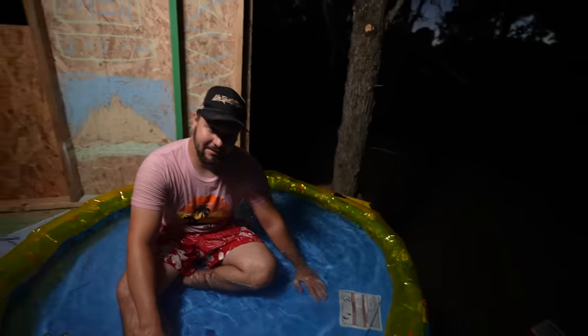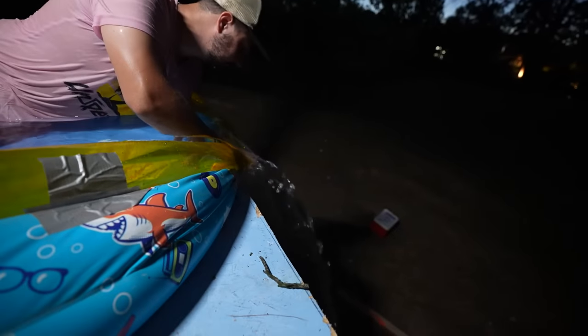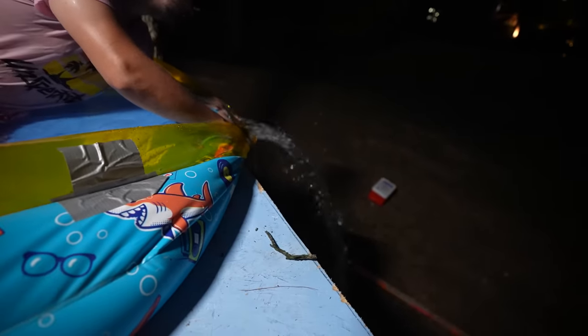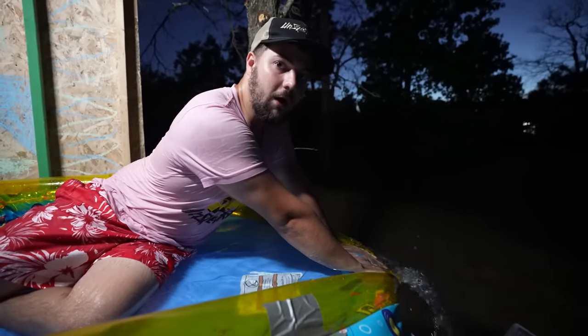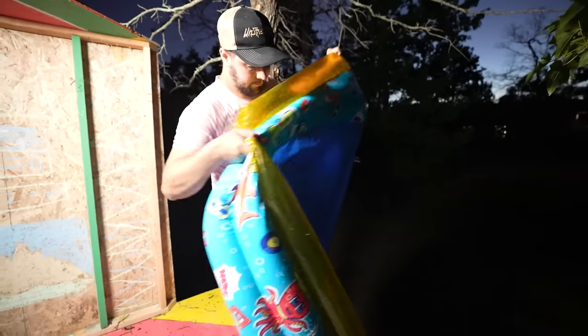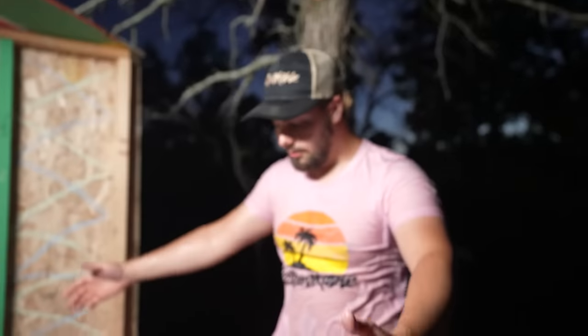All right, well, this was fun, but I gotta get the water out of here somewhere, right? Oh, that's so satisfying. I bet the treehouse doesn't have a waterfall. Well, now I'm wet. This sucks.